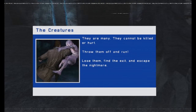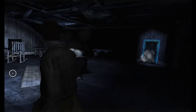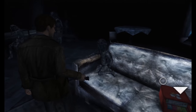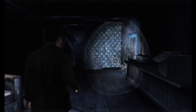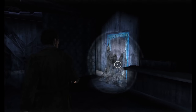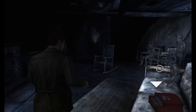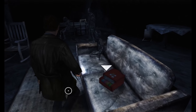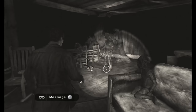Oh, this is the very beginning. Okay, I ran and I ran and I ran and I managed to get past him, and although I'm still in a nightmare, I appear to be safe here. The doors are frozen. There's frozen people and something here, a little kid's piano thing. Oh shit, Jesus.